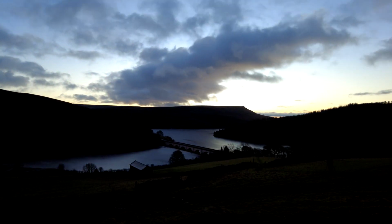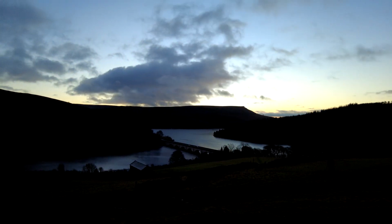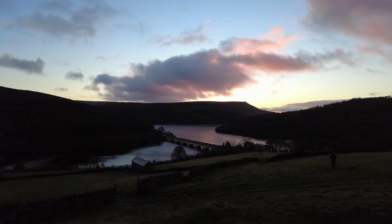So, thought I'd just jump back on for a second. It's obviously daylight now, you can see our faces. It's about 8:15, the sun has risen and it's just catching. We are actually catching some colour in the sky, which is really quite nice. I wasn't expecting it to happen earlier on.